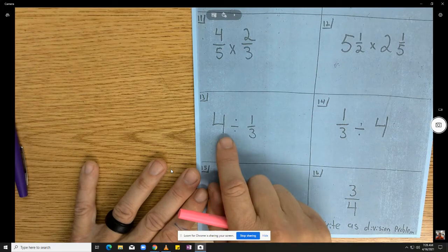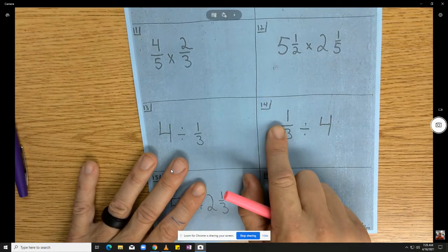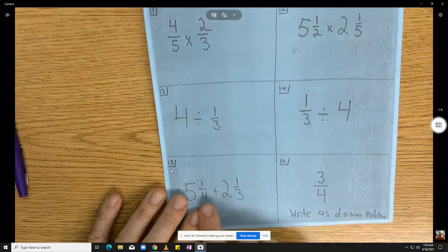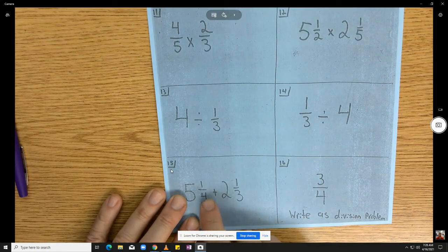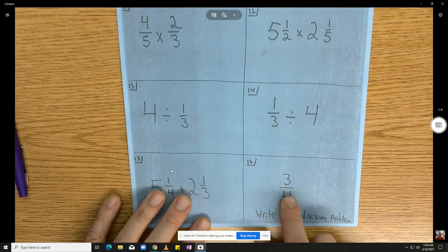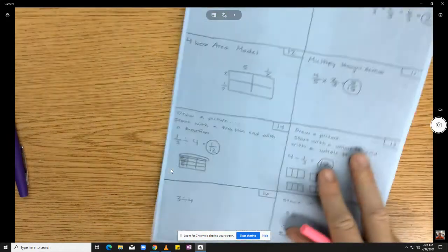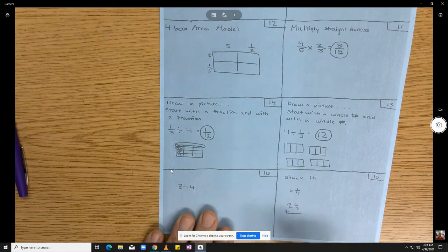How about division? As soon as I see division, I go start with the whole number, end with the whole number, start with a fraction, end with a fraction. Oh, look at it. It's adding different denominators. We just did one in problem of the day. Stack it. And finally, write this as a division problem. Easiest problem in 5th grade. It's just literally 3 divided by 4. Remember, the answers are on the back. There you go.